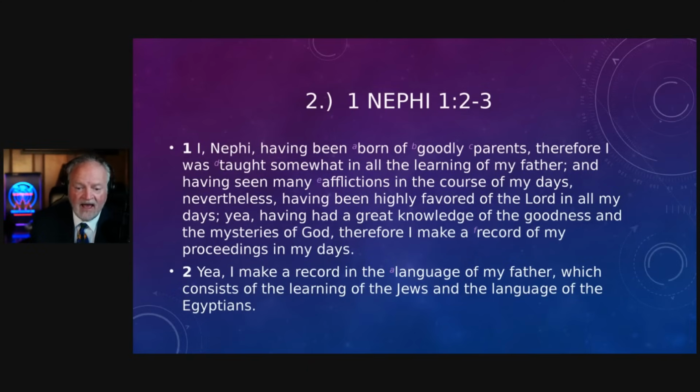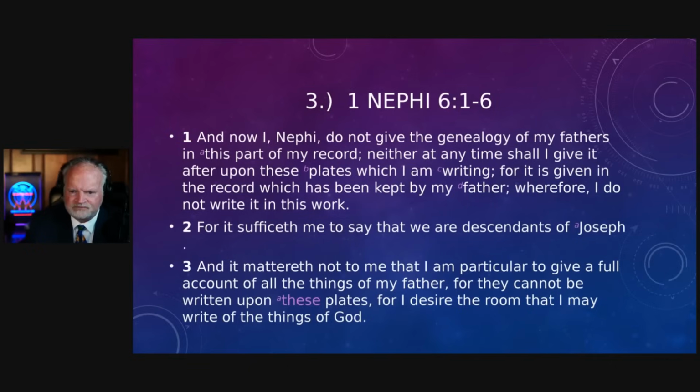It goes on, "yea, I make a record in the language of my father, which consists of the learning of the Jews and the language of the Egyptians." And actually, I think it's 1 Nephi chapter 1, verses 1 and 2. But regardless, it's right there at the very beginning of the Book of Mormon that he's talking about these plates that he made and this record that Nephi is making, not a record that Lehi's making. He's wanted to make that really clear to the reader.